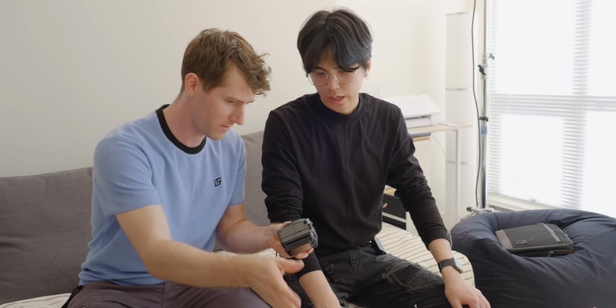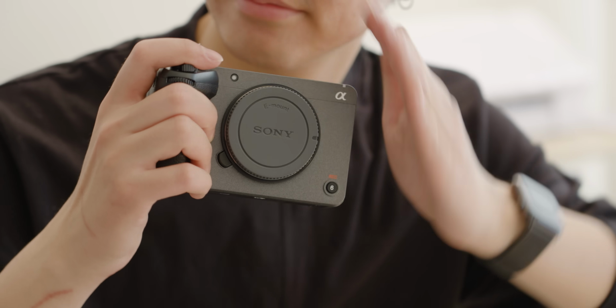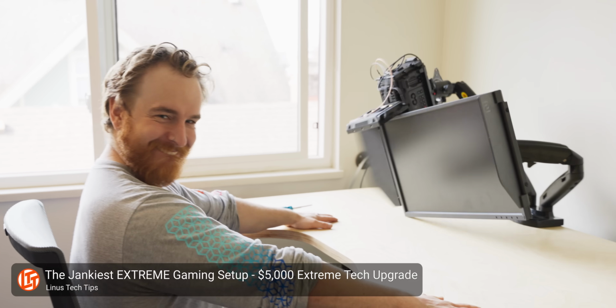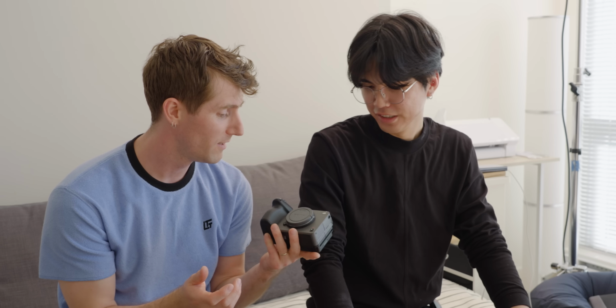So what did you go with? I went with the Sony FX30. Okay, you know this is ludicrous overkill, right? Yes. This is like when David had a frickin' Blackmagic Ursa as his webcam. Oh yeah, you can also use this as a webcam. I know. So you can use it as a webcam. Maybe I'll do streaming. Pop quiz, how do you turn it on?